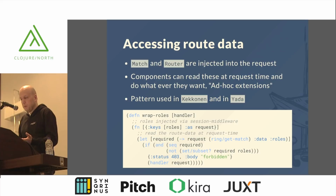So the wrap-roles middleware would look like this. It takes the handler, and it returns the Ring handler, which takes the request, takes the roles, which are injected by some other middleware, and at runtime it reads the match data and roles and checks if roles were required for this route. If they were and the user doesn't have the roles, then it's forbidden, otherwise it works.